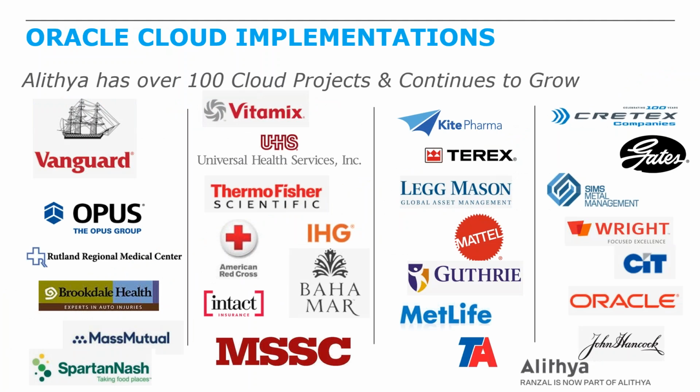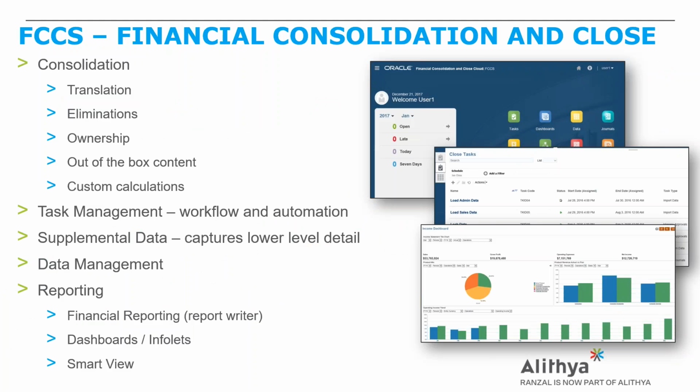So with that, I'll just get into it. Just to level set on the application itself, FCCS stands for Financial Consolidation Close Cloud Service. This is basically a consolidation product for the cloud, equivalent to HFM. It performs your typical consolidation features like translation, eliminations, and ownership calculations. In addition, there's some out-of-the-box content that you don't have in HFM, where HFM is just kind of like a black box. There are also custom calculations available, which many customers need.